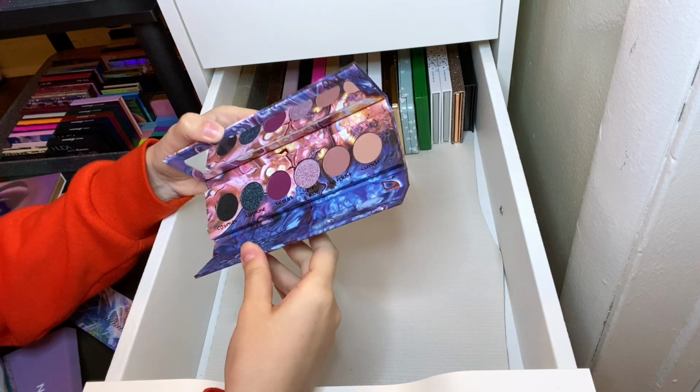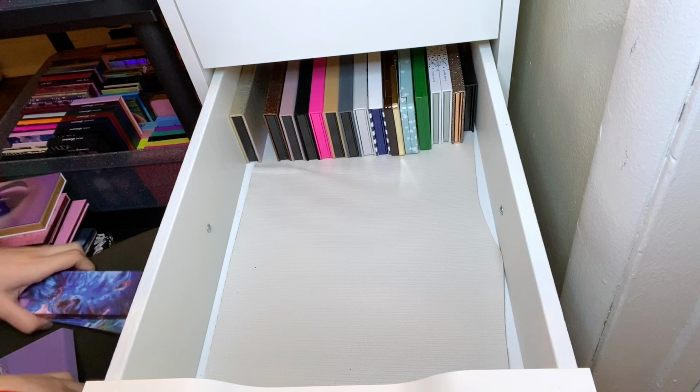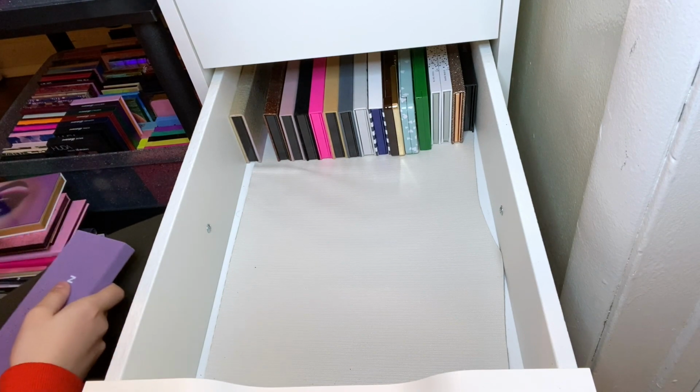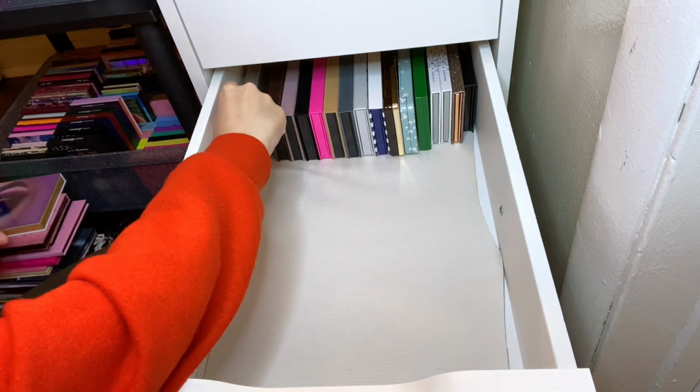Every single time I get a palette, I trash the sleeve. I didn't want to keep a sleeve just to keep the names of these palettes. So, yeah, I just wrote the name because that's making my life easier in a sense.